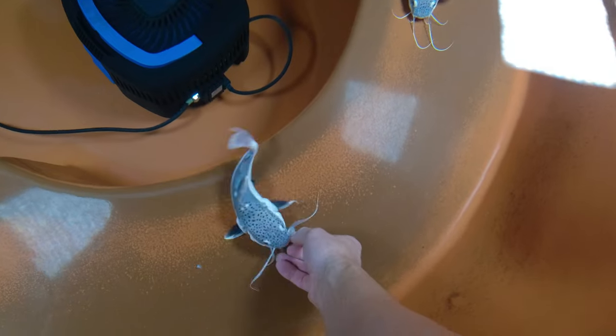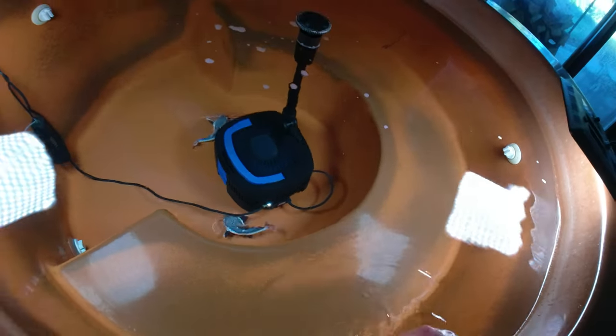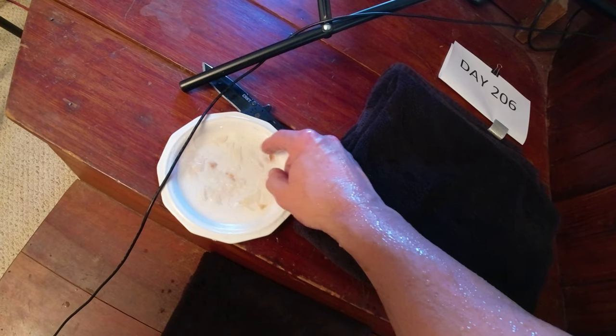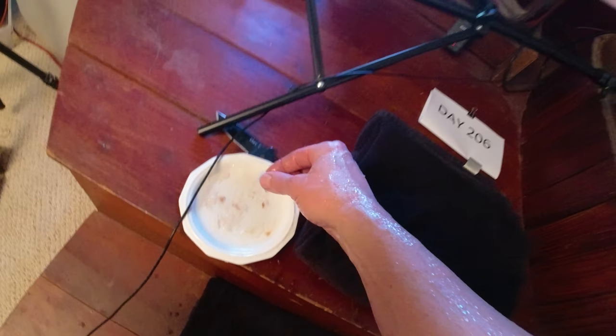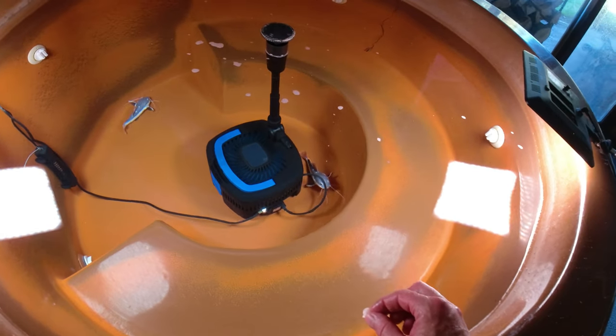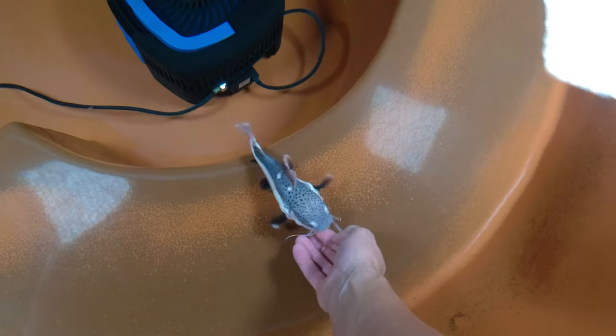All right, buddy. Here you go. Oh, he grabbed my finger on that one. Oh, that was pretty funny. All right, let's see. You got another piece of fish here. I think the same fish got both of them that time, which is pretty funny. I don't think this one's had any. There you go.